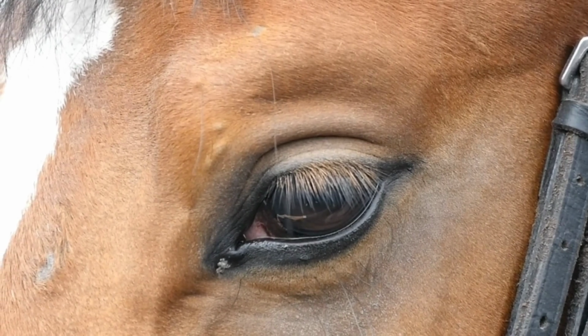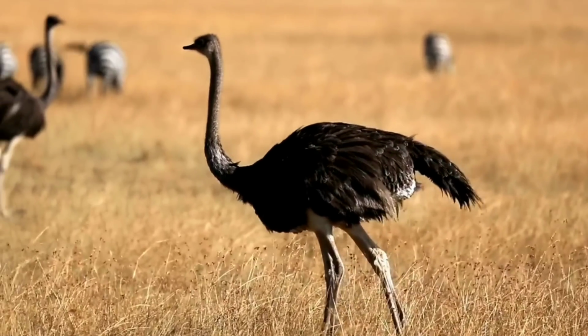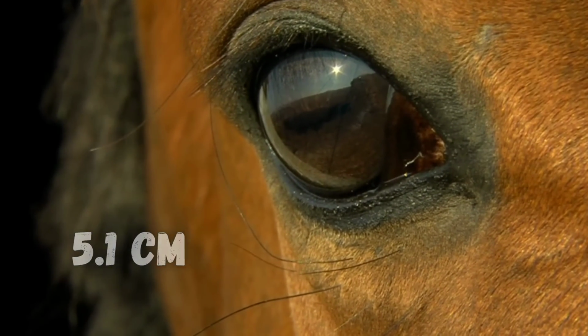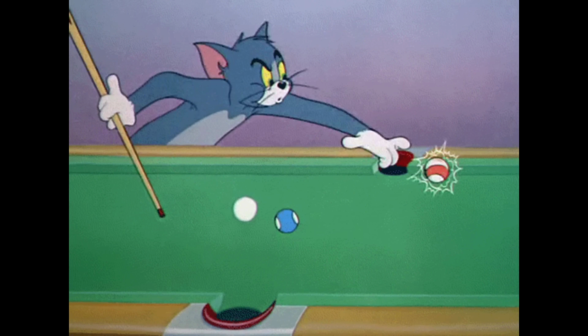They're tied for having the biggest eyes out of any land-based animal, with eyes that are about 2 inches in diameter. That's about as big as a billiard ball.